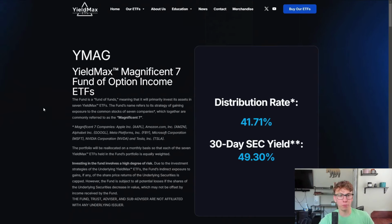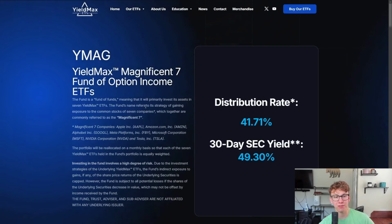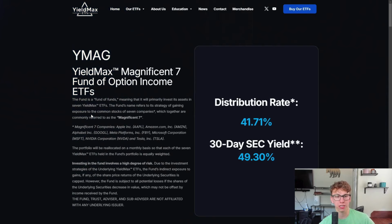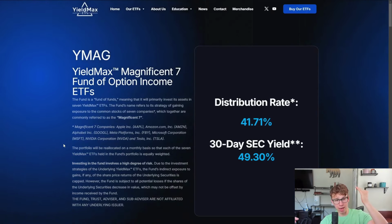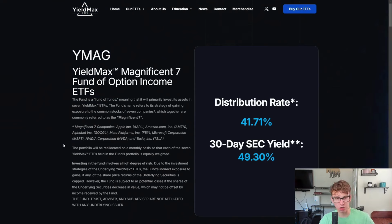So this one is a little bit different, and let me just read this. The fund name refers to its strategy of gaining exposure to the common stocks of the 7 companies, which are together commonly referred to as the Magnificent 7, which is Apple, Amazon, Google, Facebook or Meta, Microsoft, NVDA, and Tesla. So that right there gives you a little more diversification.